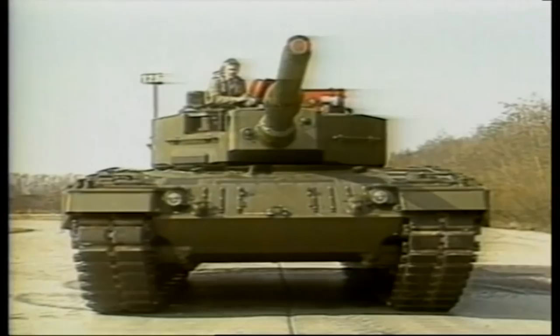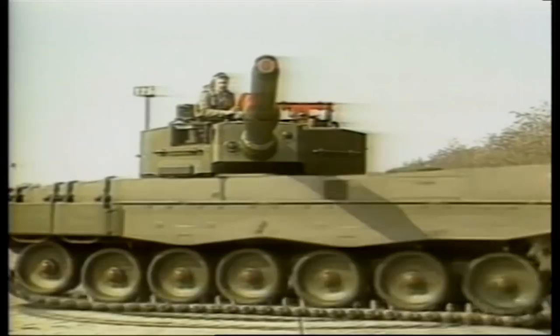The effectiveness of this sophisticated network of gun and sensors has been demonstrated time and time again by success at the Canadian Army Trophy Shoot. This competition pits NATO's best tank crews against a challenging array of targets. Dutch and German Leopard 2 units have often emerged on top.